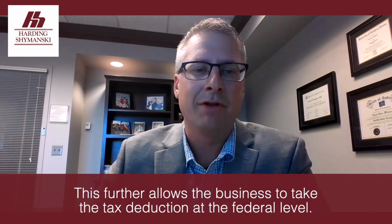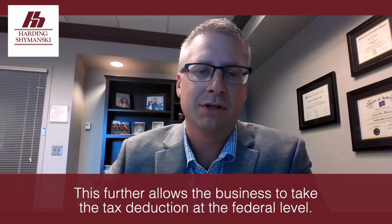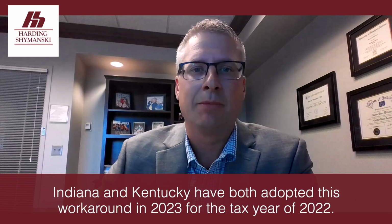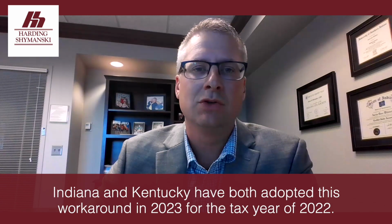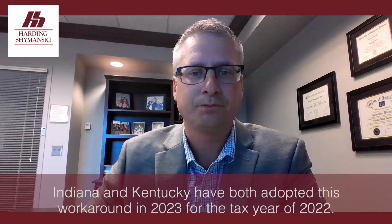Basically, this election allows the business to now have the tax burden instead of the partner or shareholder, and allows the business to take the tax deduction at the federal level. This tax deduction actually decreases the operating income from the partnership or the S corporation. Indiana and Kentucky adopted this workaround in 2020 or 2023, effective for tax year 2022.